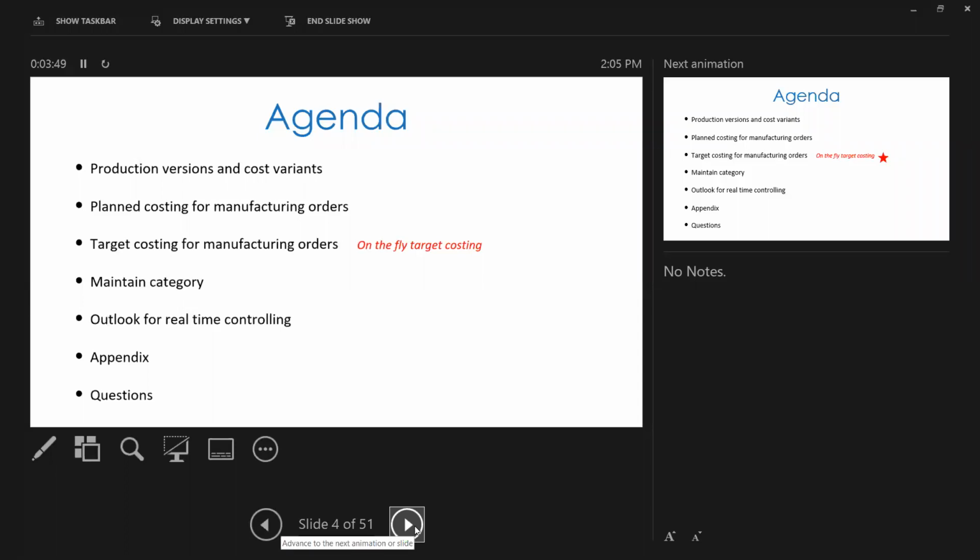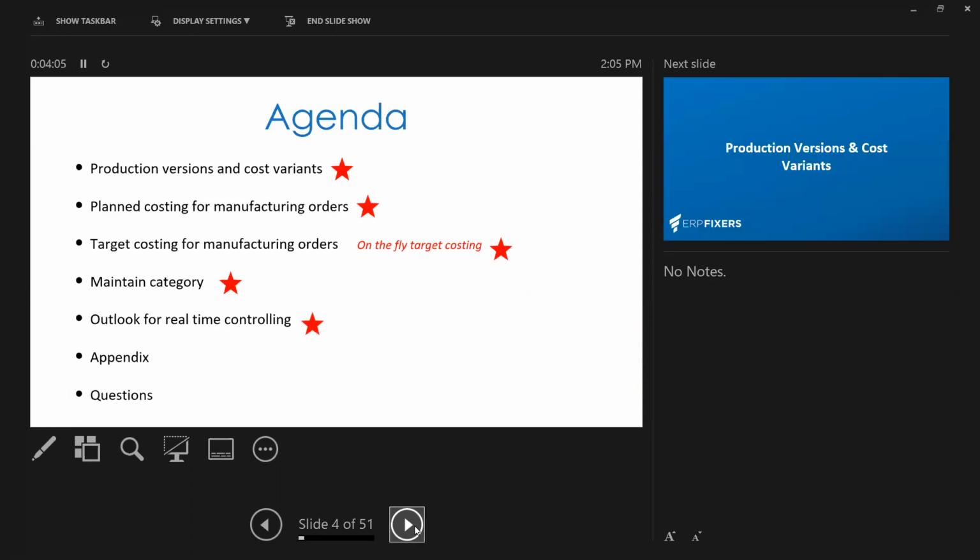So I want to point out that every time there's something new, you'll see a little red star on my slide. So that will help you remember when you look at this later what the new features are. Okay? And in every agenda item, you can see we're going to have new things to talk about.